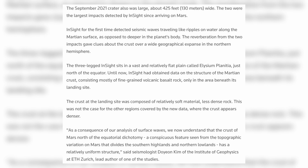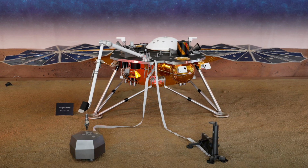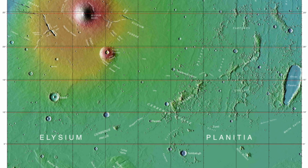The reverberation from the two impacts gave clues about the crust over a wide geographic expanse in the northern hemisphere. The three-legged InSight sits in a vast and relatively flat plain called Elysium Planitia, if I said that correctly, just north of the equator.